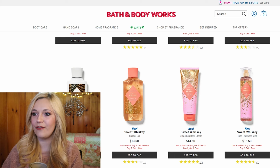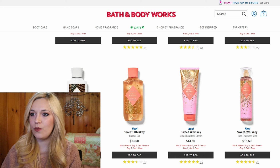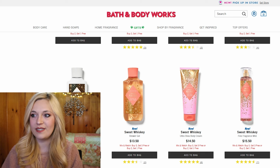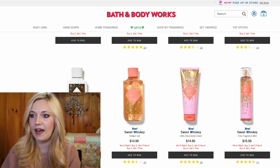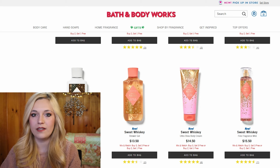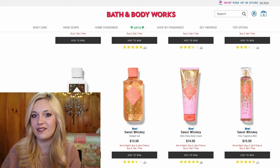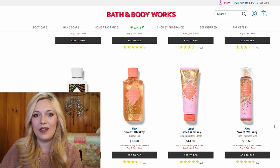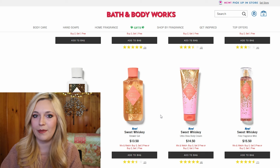So as you can see, the first fragrance on the screen I have pulled up is called Sweet Whiskey. And this one is a fragrance that is rumored to come back for this fall 2 floor set. We will see. I haven't seen anything officially to be able to confirm this, but it's just a rumor at this point. So Sweet Whiskey is something that we've had many years in a row, especially for fall time, but it actually originally was released in 2020 as part of a Roaring Twenties collection for like a New Year's kind of thing. So that is what you're seeing right here. This is on the Wayback Machine. It's one of my favorite resources to use when looking back at the archives of Bath & Body Works.